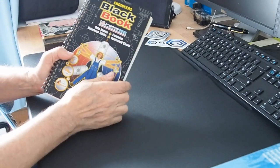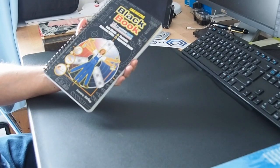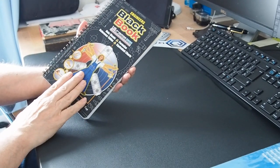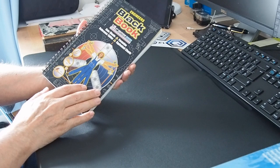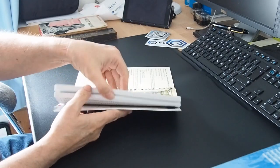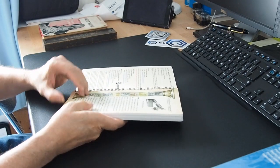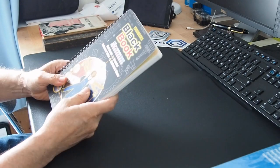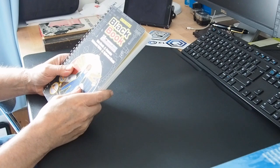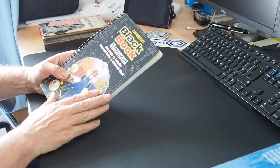I don't think I've shown you guys this before. I think I've put a few pictures on the Instagram. This is the Engineer's Black Book, and I've had a good look through it. It's quite interesting. The reason I bought it, because I've got a Zeus book, and to be honest, that meets pretty much most of my needs. Pretty much all my needs. Well, I suppose not, because otherwise I wouldn't have bought this.